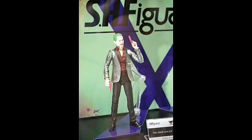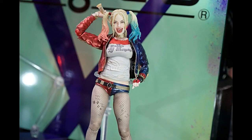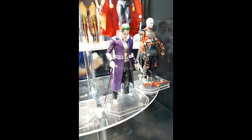After we have S.H. Figuarts Joker from the Suicide Squad. These guys are doing amazing sculpting as well, especially their Harley Quinn figure. It's dead on. It comes with 3 different expressions, and I have to say it is so amazing and so well done. I don't know if anyone can compete, but you always have Mafex, and they are trying to compete with your money as well for Suicide Squad.